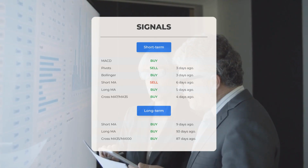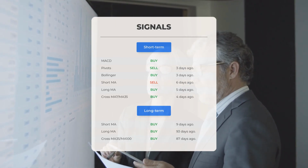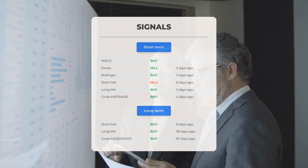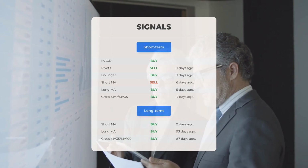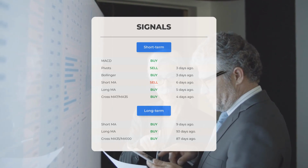If we look at the 12-month chart, we see short moving average, buy signal 9 days ago. The long-term moving average, buy signal 93 days ago. The relation between the short and long moving averages, buy signal 87 days ago.